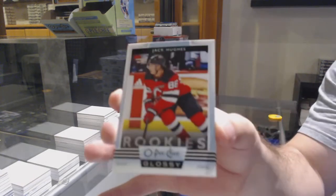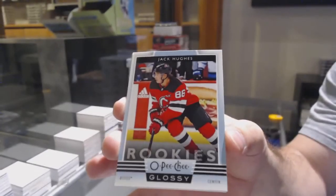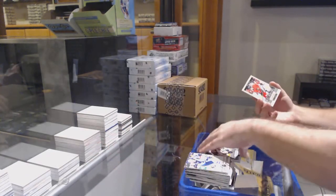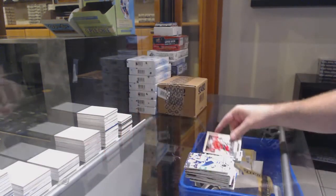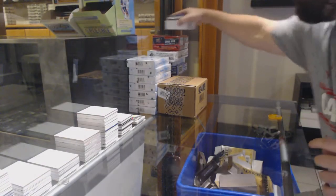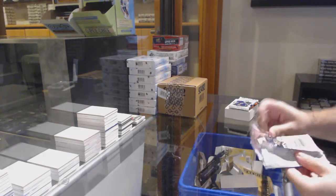We've got a Jack Hughes for the Devils. We've got an Olofsson for the Buffalo Sabres, glossy. And we've got a Kirby Doc Gold for the Hawks. Kirby. All right, the pack bundle. Fun packs.